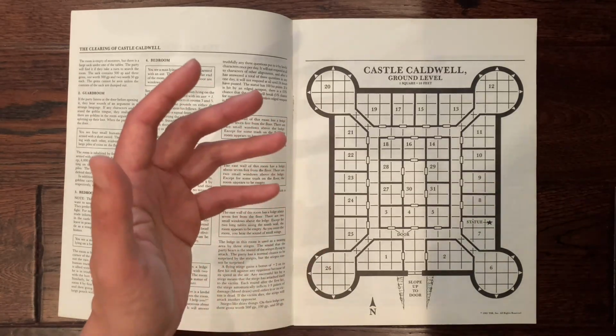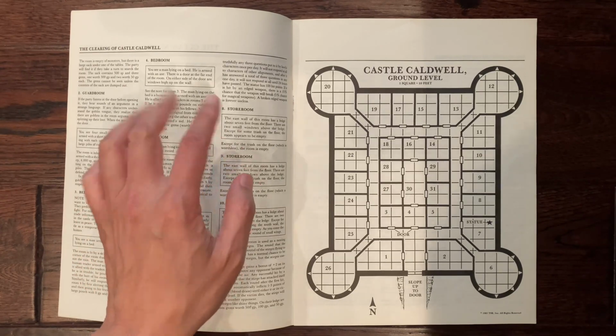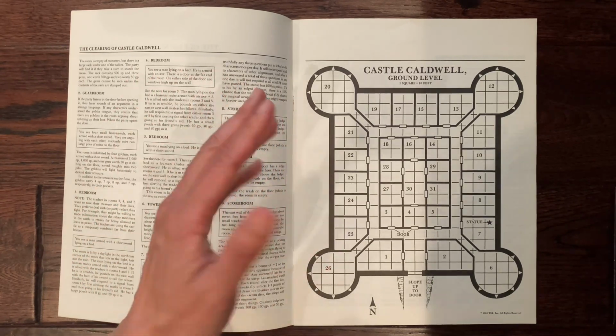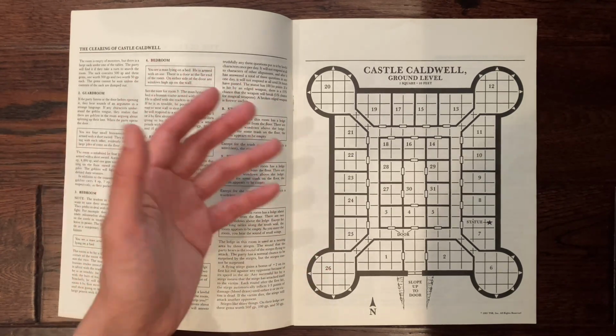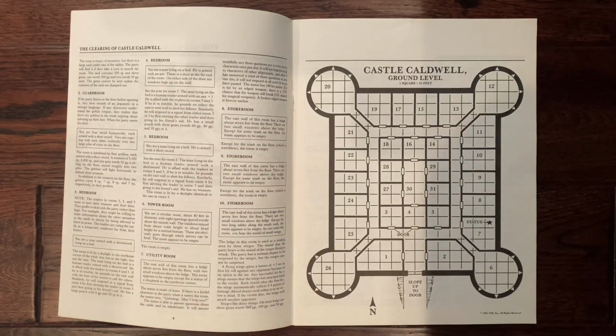Also, before I continue, I want to say that this adventure and the other ones have a plentiful amount of treasure. There's a lot of gold and loot to be had, so it's quite generous in that regard.